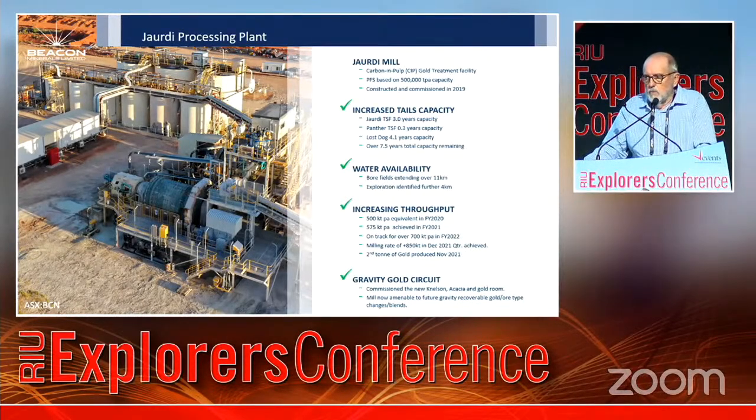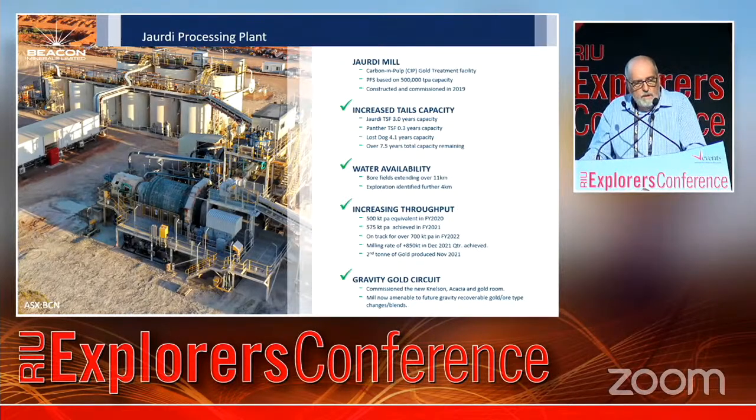Water availability is very good. It's quite a unique paleo channel. We draw water from about 3 kilometres north of panel four out to 3 or 4 kilometres east of panel three. Water's good quality, helps us with our reagent consumption, particularly lime. So we're very happy with that.